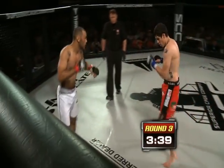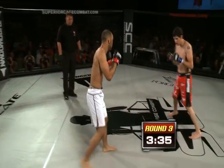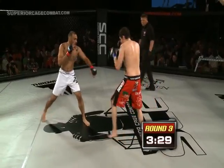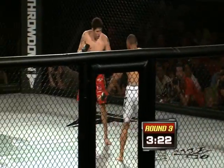This kid Jimmy Jones is really fun to watch. It looks like he's having a good time out there. So, the more fun you have in a fight, I think the better you do. And looks like he's having a great time. Yeah, he really does. He's got the smile on his face. He's taunting when he can, mixing up the strikes there with the front kick and the combination over the top.